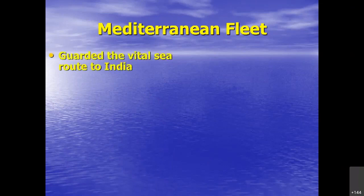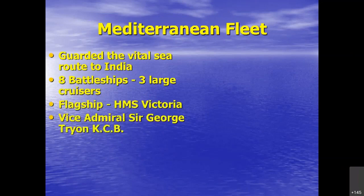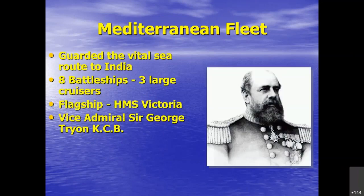They all had them. Both ships were part of the Mediterranean fleet. Yeah, they were the flagship and the second in charge. And it guarded the vital sea route between Britain and India. It consisted of 8 battleships, 3 dreadnoughts, and 3 large cruisers, plus destroyers and support ships. Victoria was the flagship, and under the command of Vice Admiral Sir George Tryon, KCB.